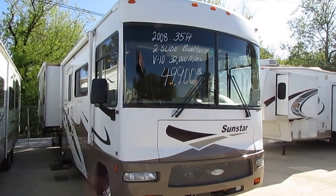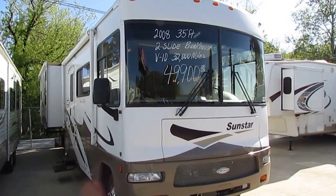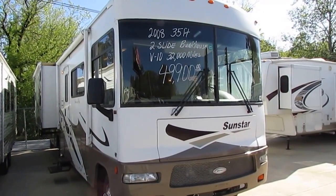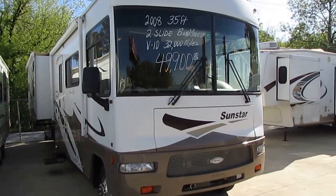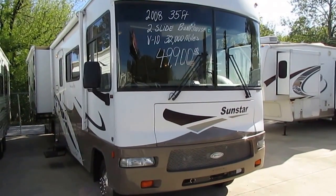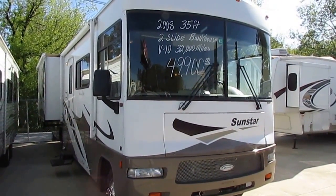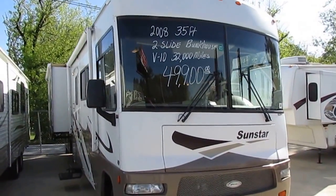Got a nice one here today and kind of a rare one, folks. This is a 2008 Itasca by Winnebago Sunstar. This is a model 32K. Well, ironically enough, 32K with 32,000 miles on it. But folks, this unit is a Class A bunkhouse. It's a double slide, only 33 feet long, in great shape for the year model.